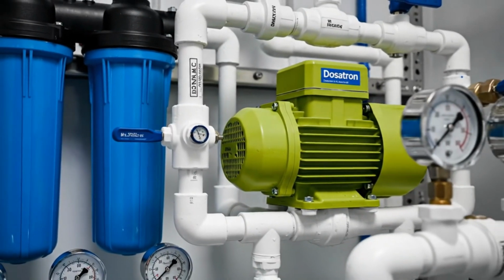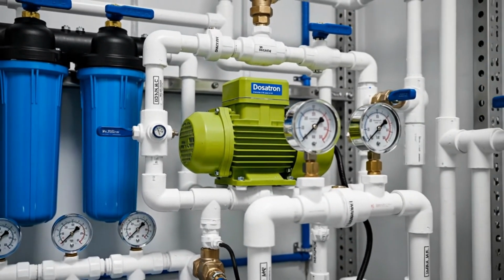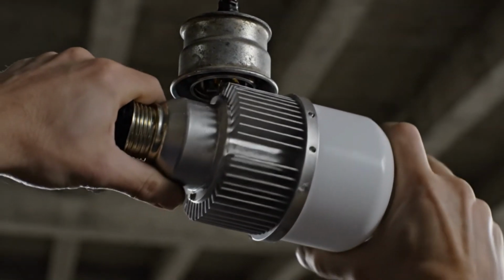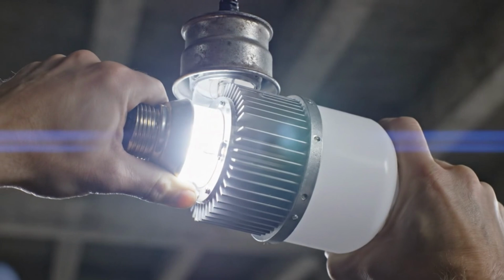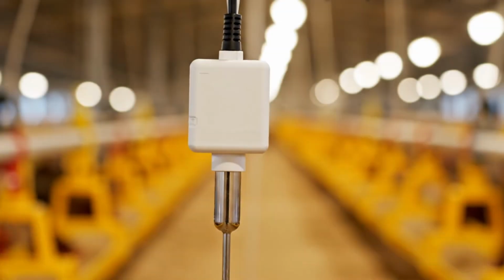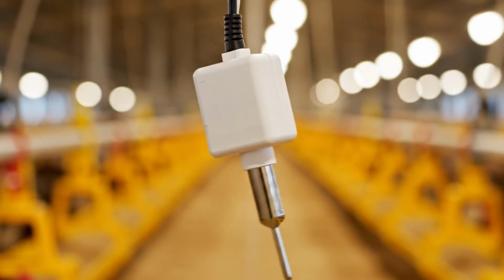A filtration and dosing unit is plumbed in, ensuring water purity and the ability to administer supplements remotely. Dimmable LED lighting is suspended, critical for controlling bird activity and simulating day-night cycles. Sensors for temperature and humidity are strategically hung, the nerve endings that will report back to the central controller.